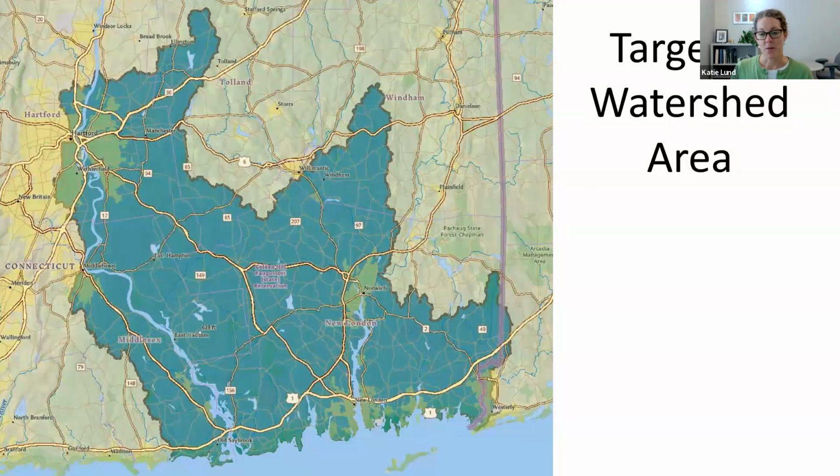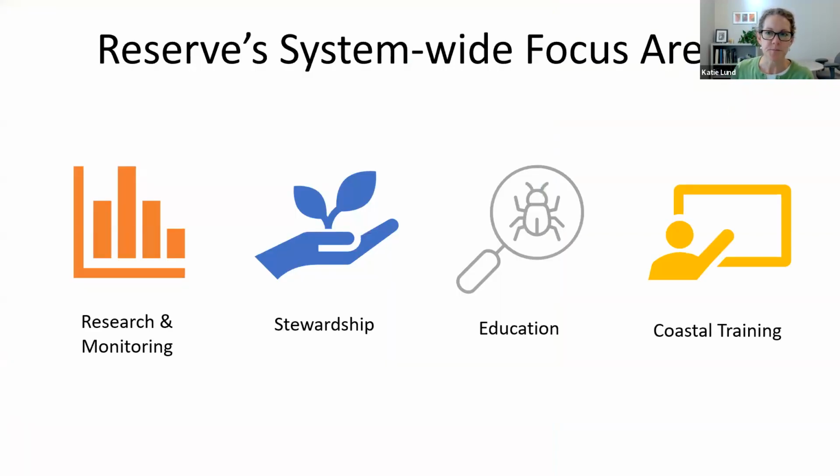So in addition to that boundary, which is very much coastal focused, we have what's called a targeted watershed area. So the focus of that programming that we can bring to communities along the Thames River and portions of the Connecticut River, we can go further inland to a broader targeted watershed. We don't just have to focus our programs that I'll describe in a minute on those coastal communities. We can go inland as well.